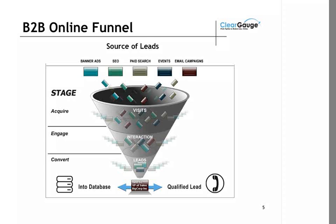The definition that we use at ClearGauge for conversion is whether or not they leave their information behind. They're unknown to you. Usually they're an anonymous visitor when they're on the site for the first time, or if they've never felt a reason or a set of value that was high enough for them to give you their information. You're really trying to establish that value exchange. They see something that they want to get from you. Maybe they opt in for future e-newsletters or future alerts about something that they care about. They feel that you have thought leadership or you have access to things that they don't have access to, and they're willing to give up their information.